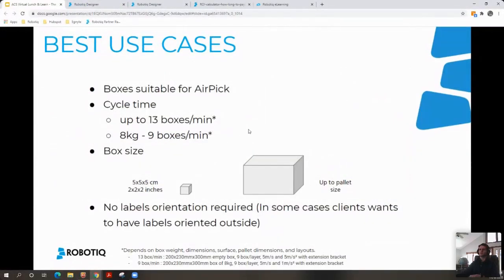If we want to talk about some of the best use cases for the Robotiq palletizing solution, we're able to hit cycle times where our spec says up to 13 boxes a minute. And truth be told, we have tested some applications which are beyond that 13 boxes per minute speed. But at the end of the day, we have to come up with a specification that we know we can confidently hold to. So that puts us at 13. With an 8-kilogram payload and the optional offset bracket that we include with the palletizing solution, you're able to do 9 boxes per minute. As you increase the payload and also increase the offset from the tool flange of the robot, that inherently comes with some detriment to the payload capacity of the robot, but we're able to minimize that again with our automated palletizing copilot wizard.